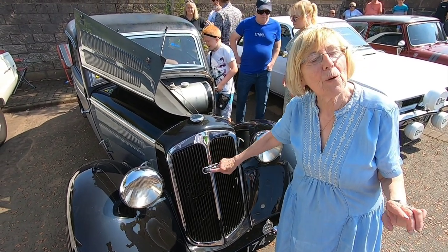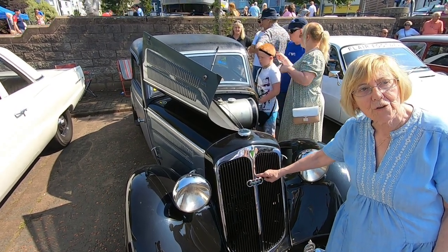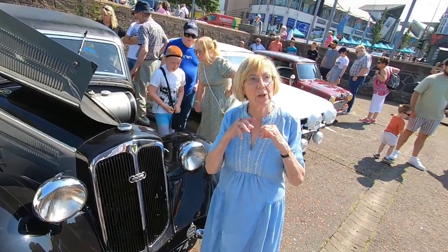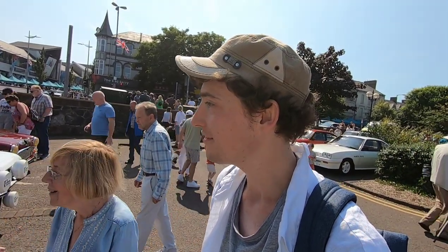In 1939, there's DKW Auto Union. That's your car. They all have their own identity there. So, the four circles for the Audi. Yes. DKW, Auto Union, Porsche, and Wanderer. They joined together in Auto Union, which eventually came. Wow. Okay. Bit of history there, everyone.